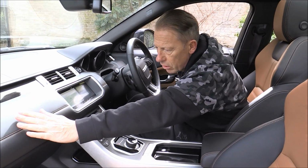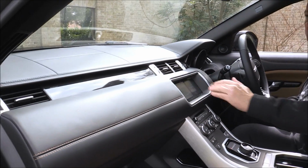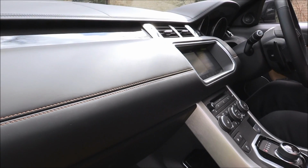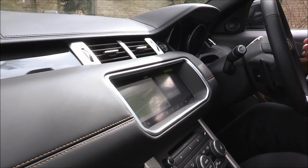I love the finish on this. Some lovely leather everywhere. This is what you expect for the money. You want the decent finish. You want the quality. You want the luxury.